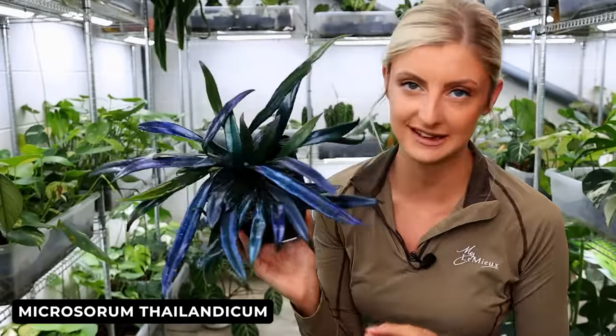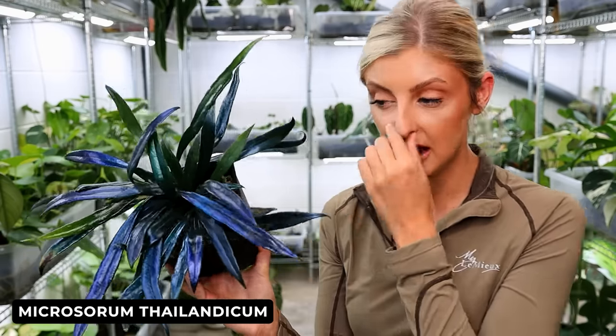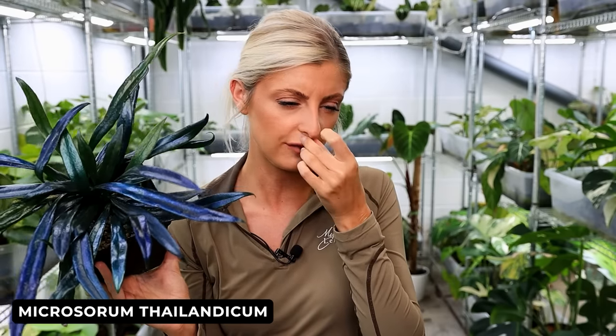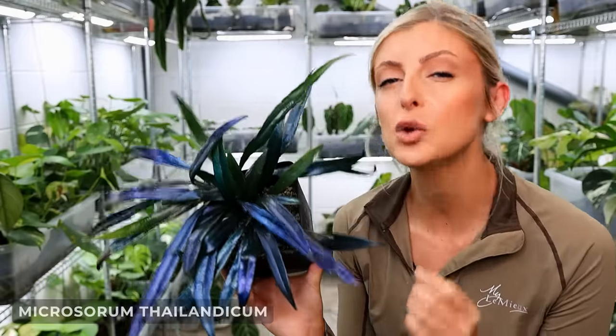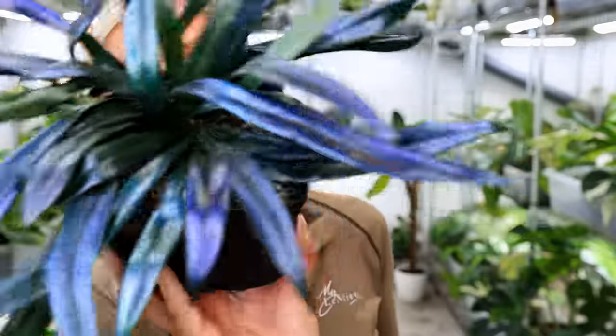So this is Microsorum thailandicum, also known as a blue oil fern. And yes, I do hold it up a lot on this channel because, as I've said before, it's one of few blue plants. Sorry, I've got fluff. It's one of few blue plants that are actually blue. If I literally put it up to the camera, there is no trickery.